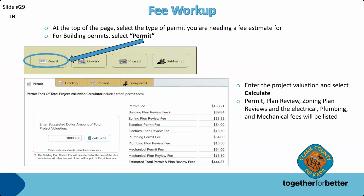To use the fee calculator, select permit at the top of the screen. Then enter the valuation of the project and select calculate to get an estimate of the plan review, permit, zoning, electrical, plumbing, and mechanical fees.